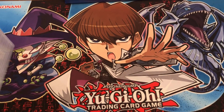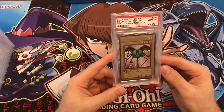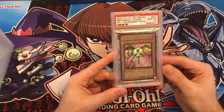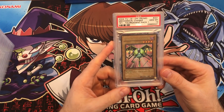All right, next we have something very different from what we've been shown recently. We got a TP card, Mechanical Chaser, Tournament Pack 1. This was the very first tournament pack, and it is the ultra rare, the only ultra rare from that pack. There are no editions, so there's no first edition for tournament packs.